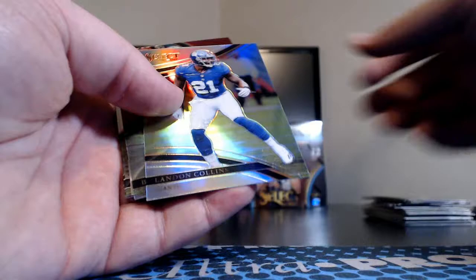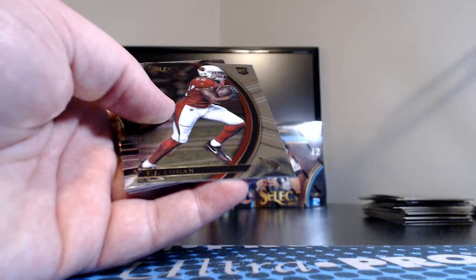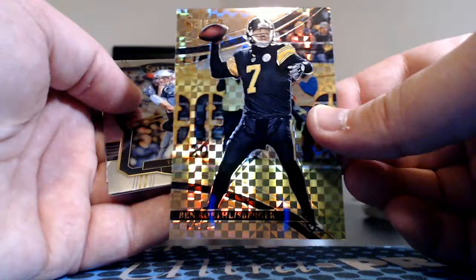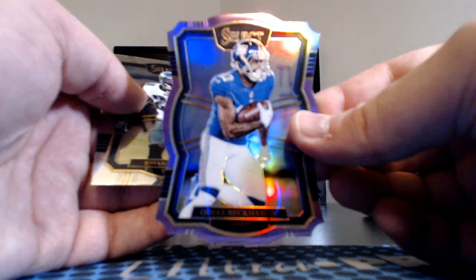Davis Webb rookie. Refractor Stefon Diggs. John Elway tiered base. Refractor of Landon Collins. Blake Bortles red, that one is 96/99. He has signed a big contract. Tiered base. TJ Logan rookie. Aaron Rodgers. Copper of Big Ben for the Steelers, that one is 39/75. Tom Brady. Hines Ward refractor. Odell Beckham purple die cut, 4 of 75.